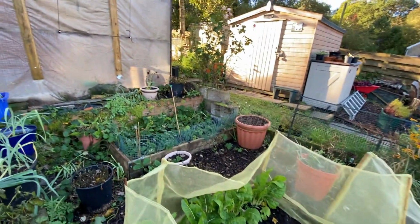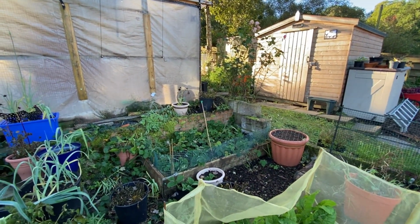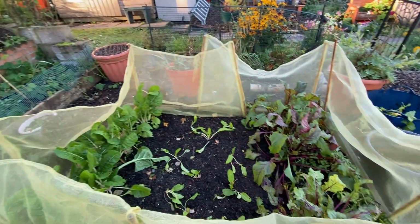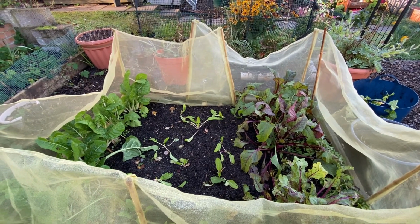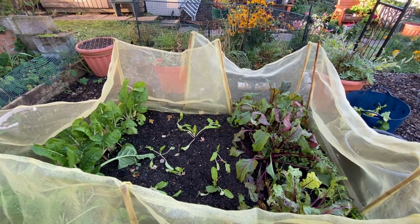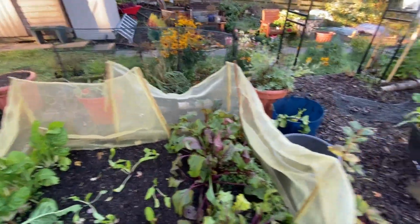The reason I don't like the strawberry bed over there is that it doesn't get quite as much sun as the rest of this part of the garden. So maybe I could put some strawberries in here. It's a good bed though. Do I want to just have strawberries in it? Who knows? I'll think about that one.